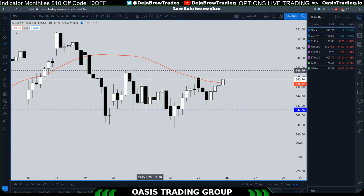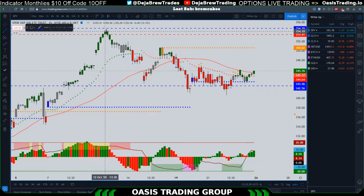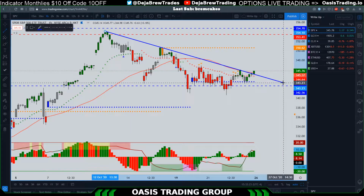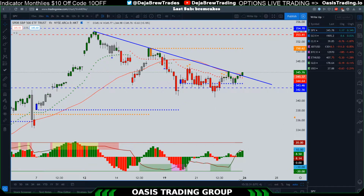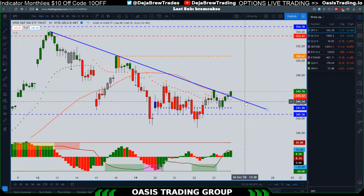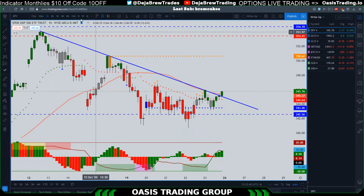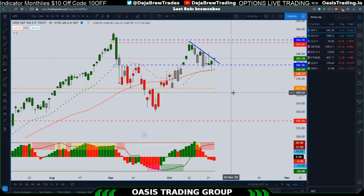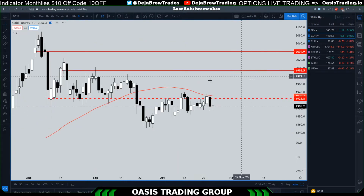So if we go down to a lower time frame here and we look at this recent downtrend, look at what we're doing here. Created the downtrend, retested, and now we're breaking. Okay, so like I said, fundamentals aside, there is no reason to be bearish here. I would not be bearish until we break back below like 342 to 340. Okay, keep an eye on that. Targets above 353, 354.